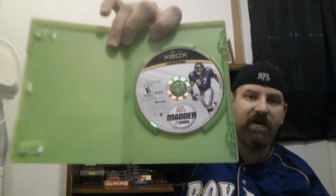Now, next up, I went to a garage sale on my way to the post office to mail out that trade with Musty. And wouldn't you know it, I found more Xbox stuff. And these are kind of interesting. I picked up NCAA 2005. Well, the case. When I opened it, it had not only Madden 2005 in it, but also Madden 2006 in it. I thought that was strange, but for the price she was asking, I couldn't pass that up.